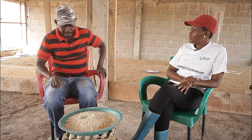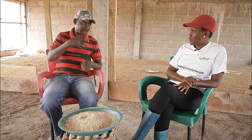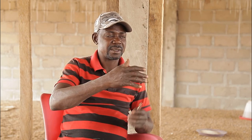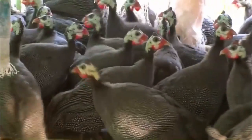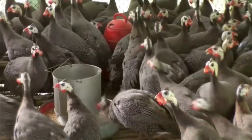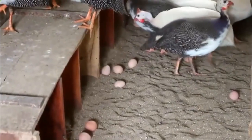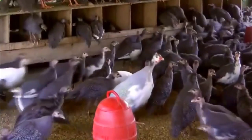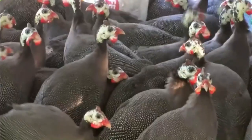Yes, from our experience, we feed them about 3 times a day. The 3 times is such that we feed them when they are able to eat, and after maybe two to three hours the feed gets finished. Then they stay maybe 1 or 2 hours before we bring another feed again, the same feed. That enables them to eat more because they will see it as a fresh feed. You understand?